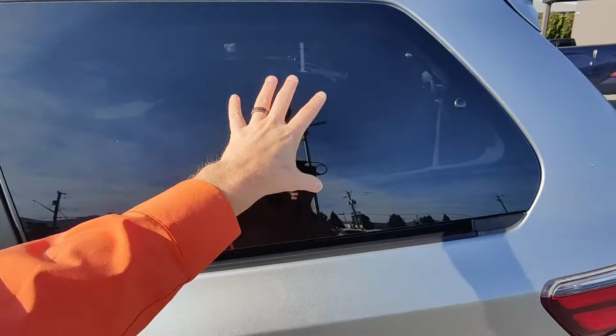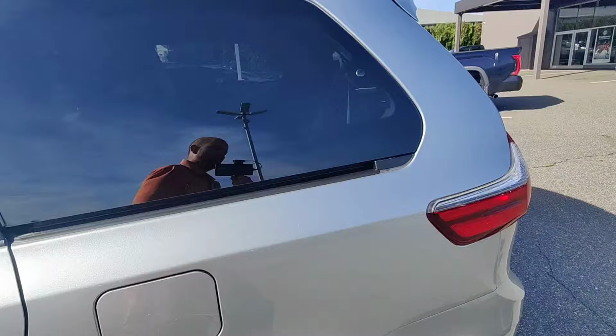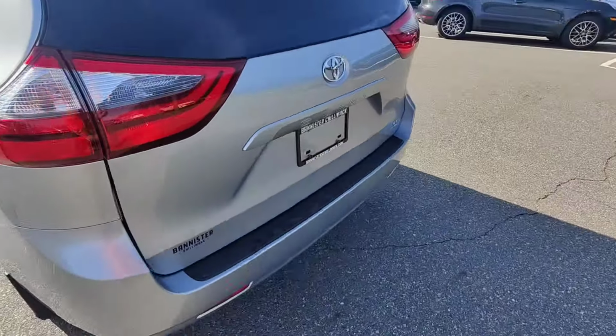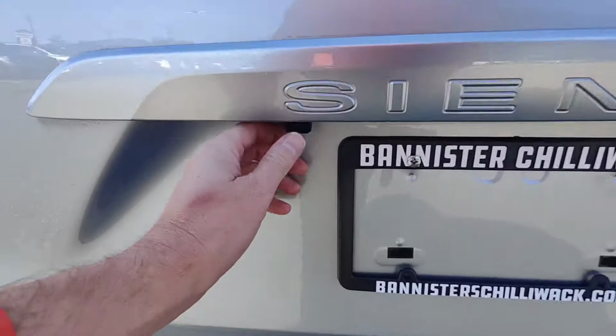The windows here do open up from the inside as well, and one thing I found kind of cool with these windows is they're actually heated. So when you turn on the rear defrost, it defrosts these little side windows as well. Clever. All right, coming around to the back, there is a backup camera, which we'll have a look at a little bit later.